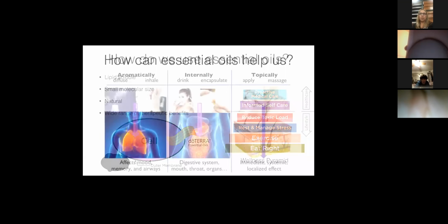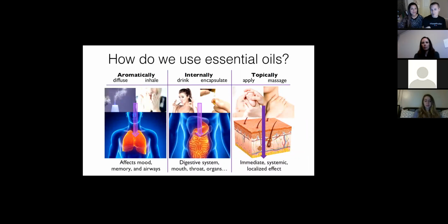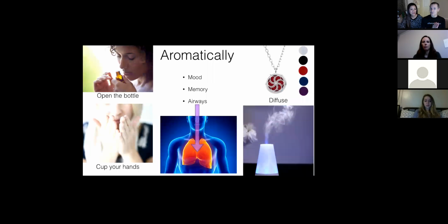There are three ways that we can use essential oils: aromatically, internally, and topically. Aromatically means basically breathing it in, and that's really good for your mood, to regulate mood and make you feel happier, memory, to increase your memory, and airways. The essential oils go basically through your lungs. You can diffuse essential oils just by putting them into your hand, or by putting them in a diffuser, or on a necklace, or on the person next to you.